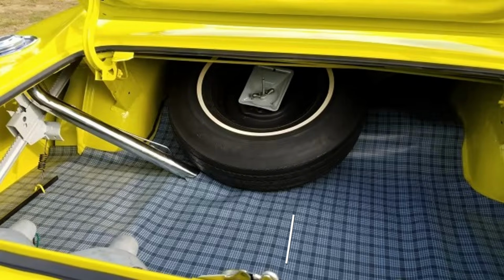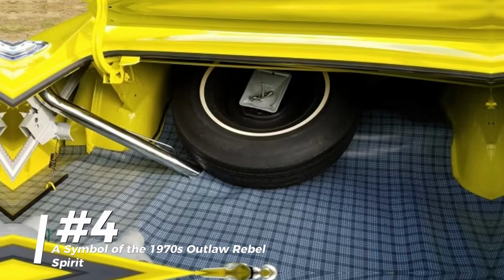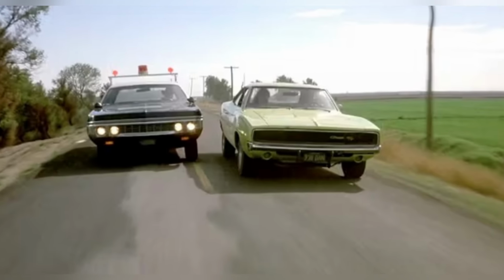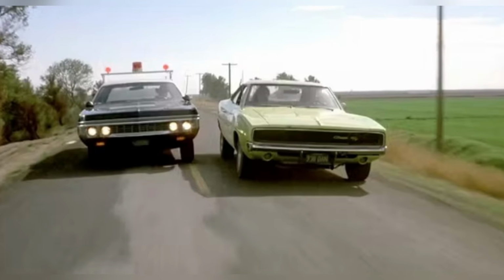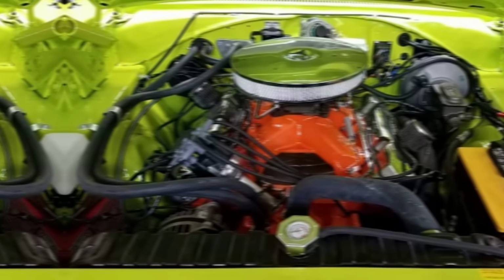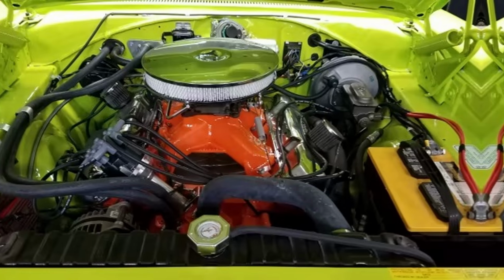What followed was Fact 4, the cultural shadow cast by the yellow Charger. It became a symbol of a very specific 1970s archetype, the outlaw rebel who refuses to follow the rules. Unlike the polished, heroic cars of its time, this Charger represented chaos, freedom, and the thrill of outrunning fate. Posters of the film often emphasized the car more than the actors, reinforcing the idea that the Charger wasn't just a vehicle in the story, it was the story.